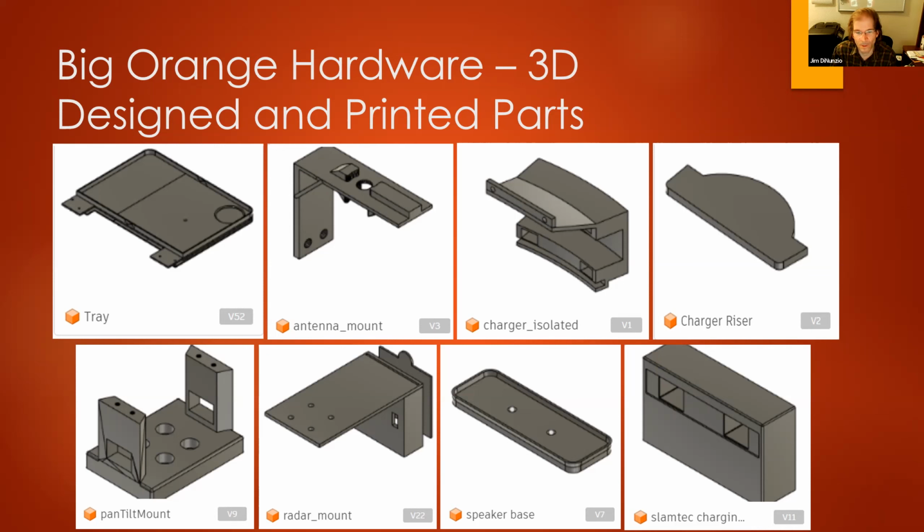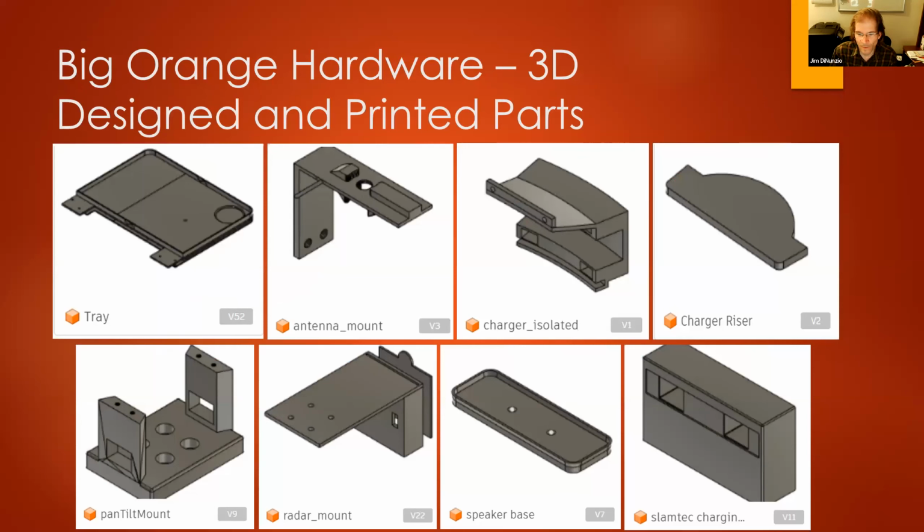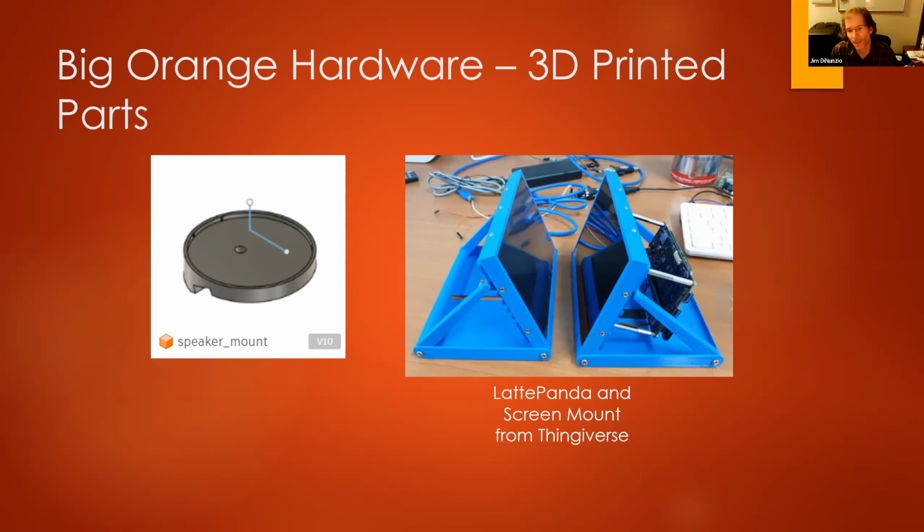Radar mount I had to design with a little door there, and speaker base. The Slamtec charging pile, it's called, and riser, those I did. And the riser is to go underneath the bot back. Then there's the speaker mount. When I put together the robot and add a new thing, it is just sitting there kind of loose and sometimes falling off, like the speaker. So I finally made a base for it and screwed the base down and put a lip on it so that the speaker doesn't fall out.